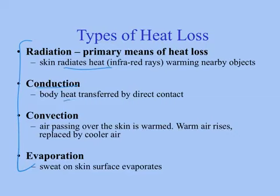Conduction: if we touch something and we warm that thing up by touching it, that is considered conductive heat loss. If air passes over our warm skin and takes away the warmth, that would be convection heat loss. And finally, if we sweat and that sweat evaporates, carrying the heat from our skin surface with it, that would be an example of evaporative heat loss, all of which remove heat from your body.